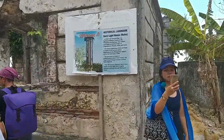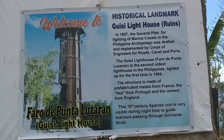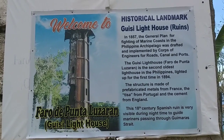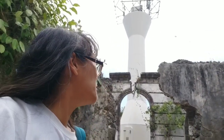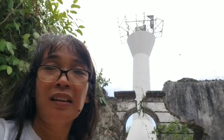And let's see. It says the historical landmark of Guisi Lighthouse. I don't know why this is called Guisi, because Guisi means torn or a tear. That's what Guisi means in Ilonggo. I'm inside one of the ruinous structures here at Guisi Lighthouse. And it feels kind of strange that there's some sort of an alien-looking spaceship that just landed. Well, it's actually the new lighthouse with satellite and communication paraphernalia. To me, it doesn't look right blending in this structure. It looks very alien-like.